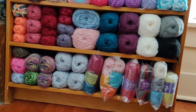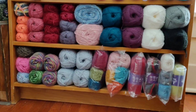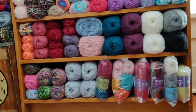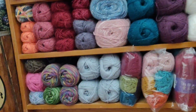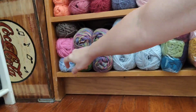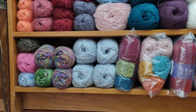The ones in the bags are actually Loops and Threads. They're a project that I was working on, the colorful ones in the bags. The four bags all the way to the side here are Annie's Crochet and Hook Club kits. Of course, these four are Red Heart, and that's Loops and Threads, Loops and Threads, Loops and Threads. So those are obviously Michael's.